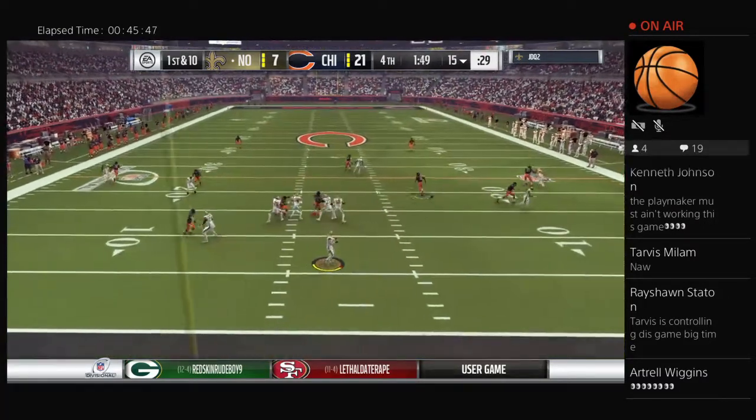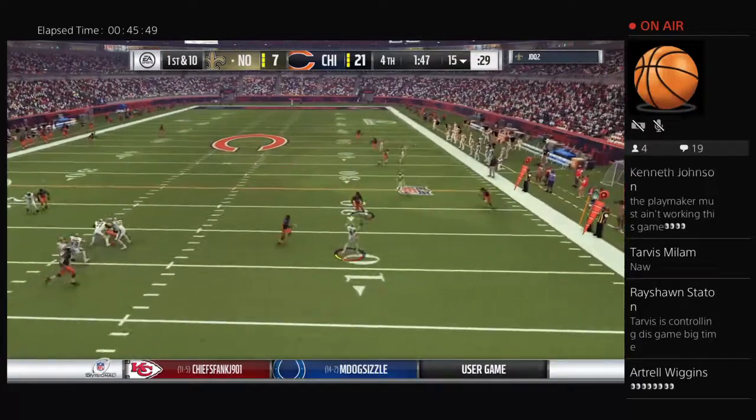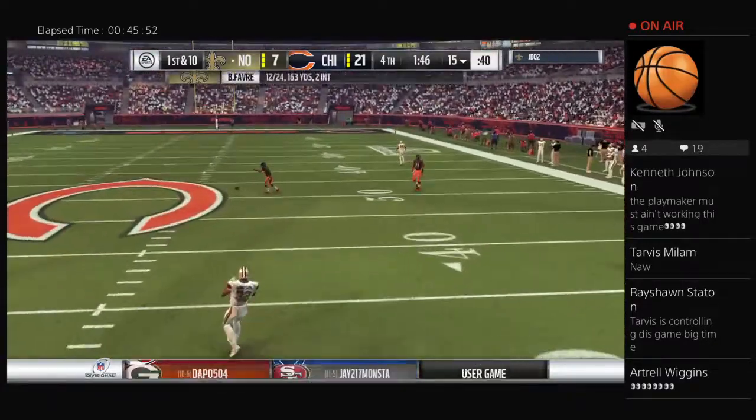Go back to the air here after the INT. Flush to his right. And his throw is incomplete.